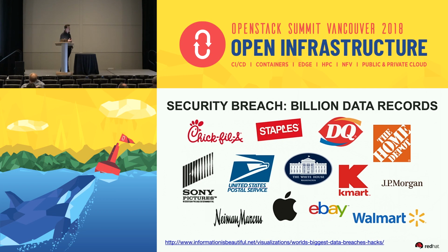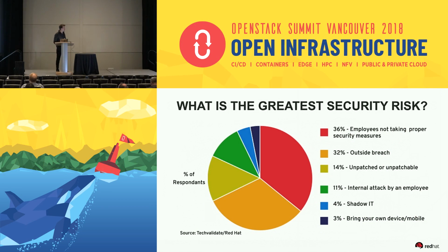These logos represent over 1 billion data breaches in the last few years from some marquee customers and brand names throughout North America. And what is the reason for these breaches? Our statistics show that 36% is because of employees not properly taking the necessary security measures. Another third are due to outside breaches. 14% to unpatched or unpatchable servers. These are the outlier servers, the ones on the older versions, the ones that have end-of-life support policies without patches. Right? And then internal attacks, another key area that security issues are being sourced from. Shadow IT, and then also folks bringing their own devices or unmanaged devices into the enterprise.